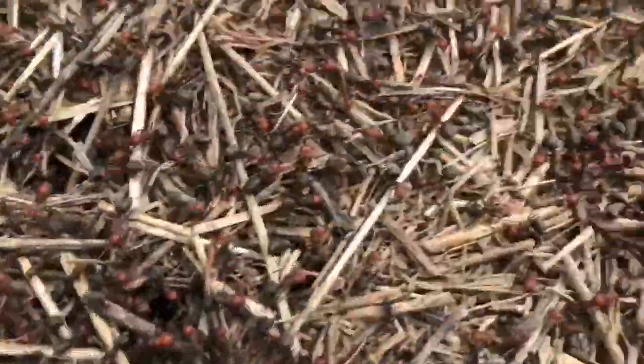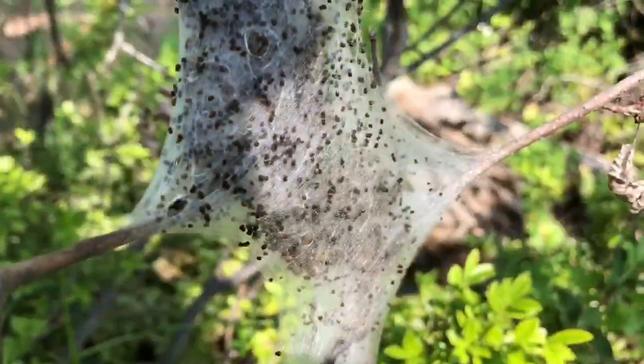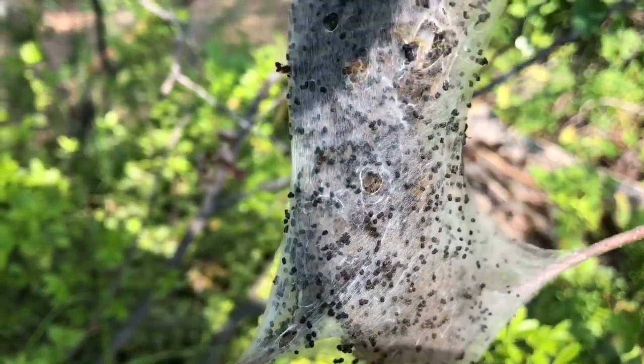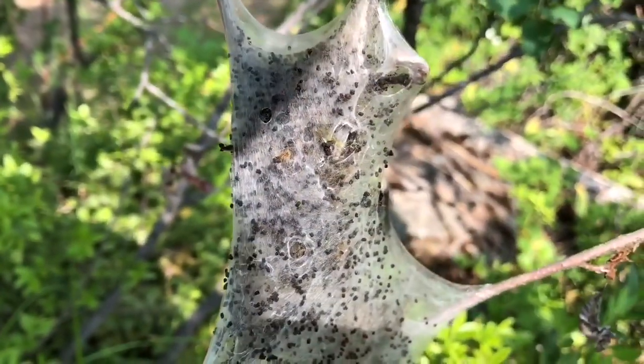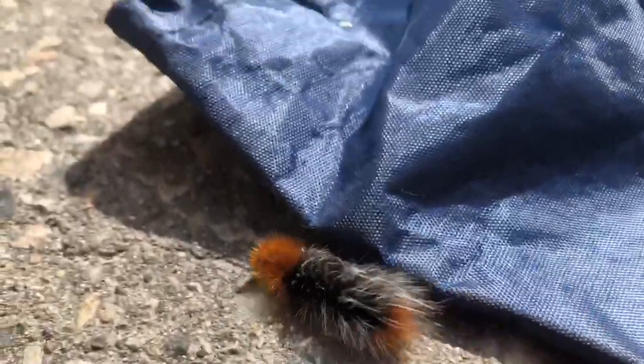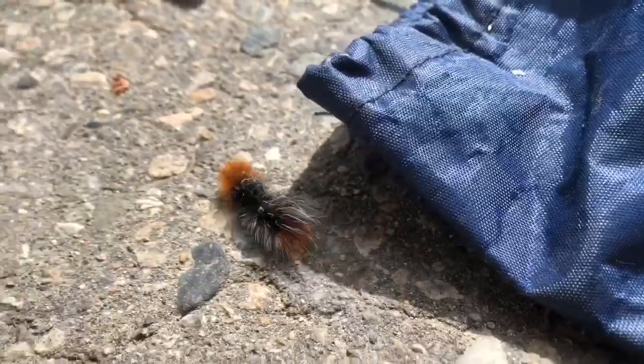On another walk, we spotted these tent caterpillars. Look at all of the little black eggs. And speaking of caterpillars, these woolly caterpillars show up at springtime around our house.